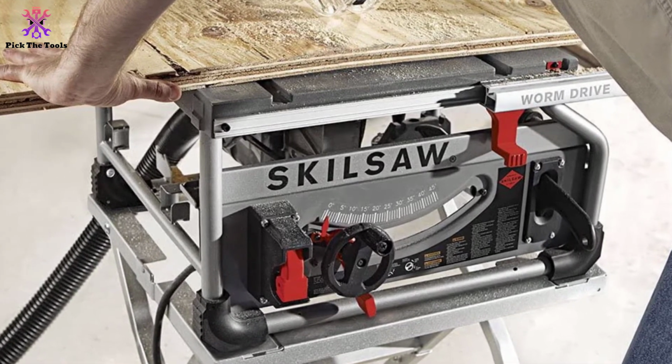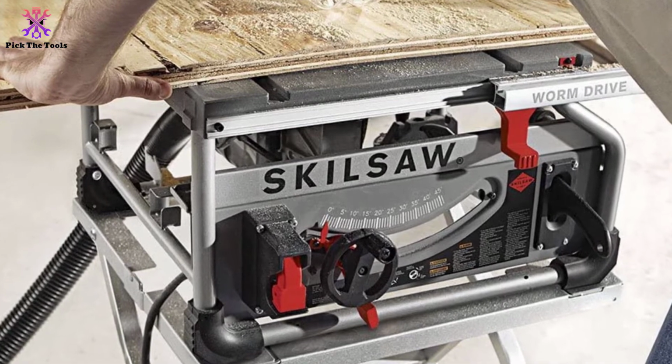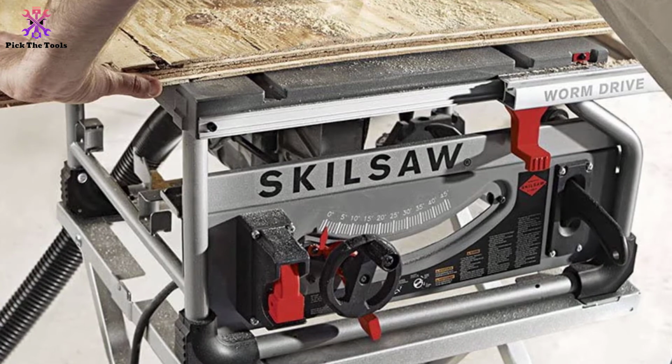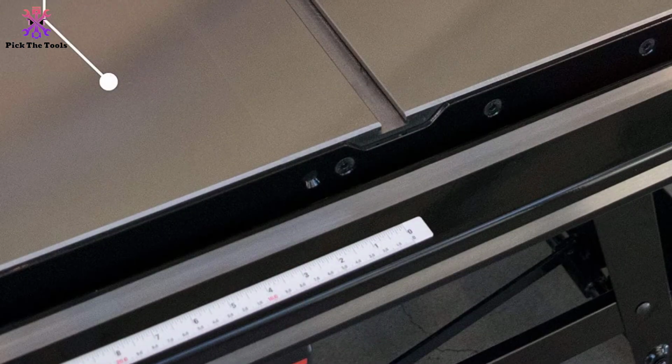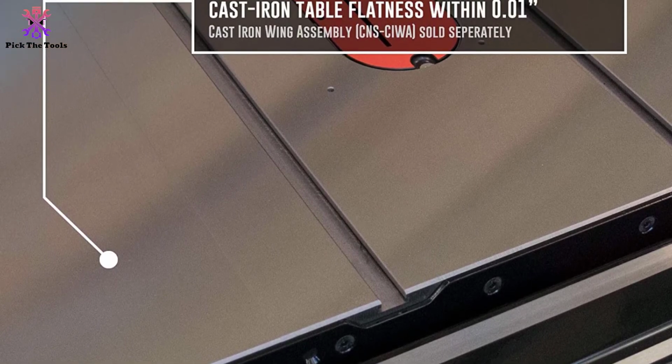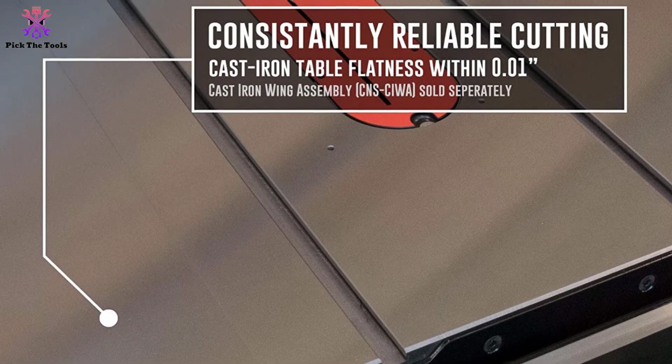When all is said and done, the Sawstop CNS175 TGP36 is heads and shoulders above any benchtop or jobsite table saw you'll ever come across. If you're thinking of upgrading from a jobsite table saw, this Sawstop CNS175 TGP36 might just be the right fit for you.